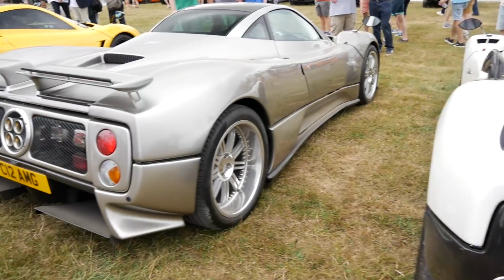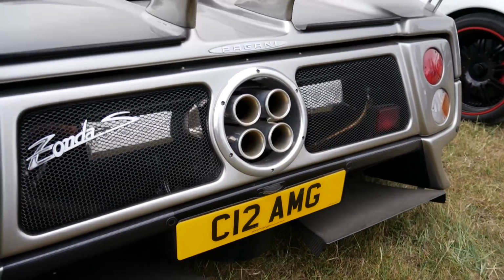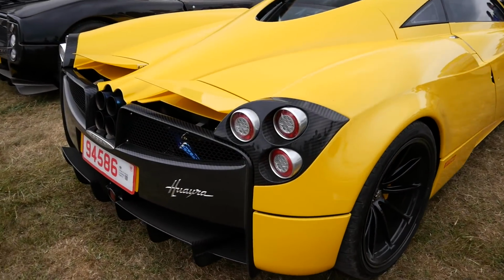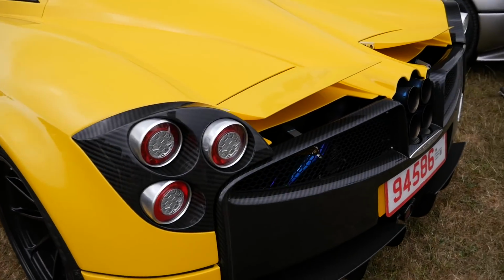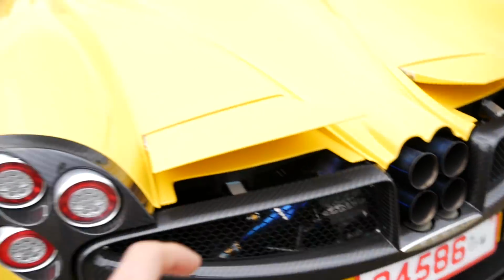Awesome. Next to that, we've got another Zonda S with a pretty fitting plate too. C12 AMG. Obviously, this has the AMG engine. In fact, all of these do. And next to that, we have a Pagani Huayra Tempesta. This is Pagani UK's press car, again with titanium exhaust. I don't know if you can see that through there. God, the heat coming off that is amazing.